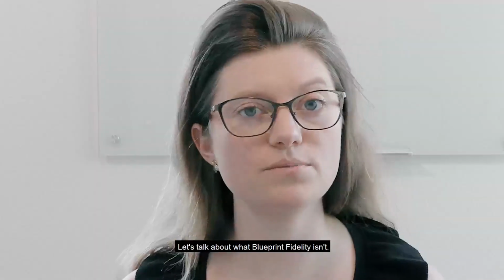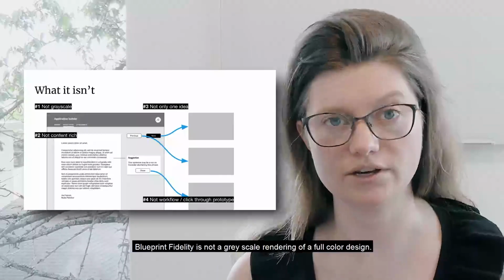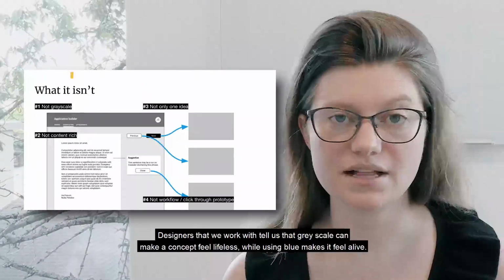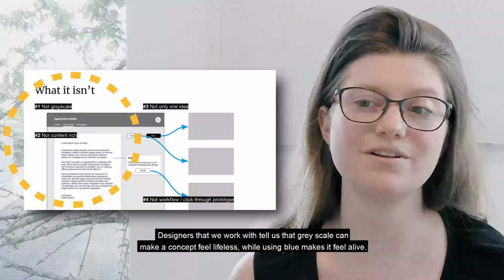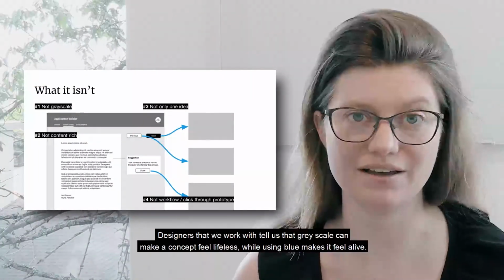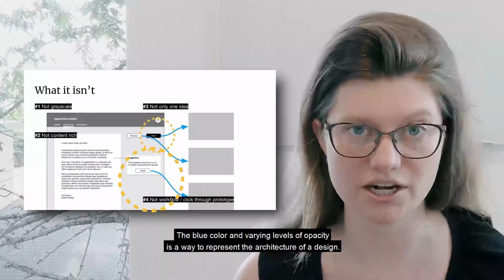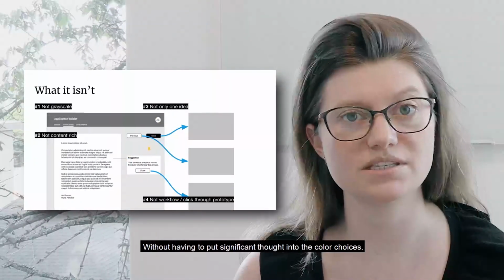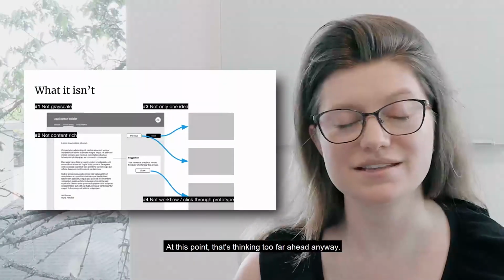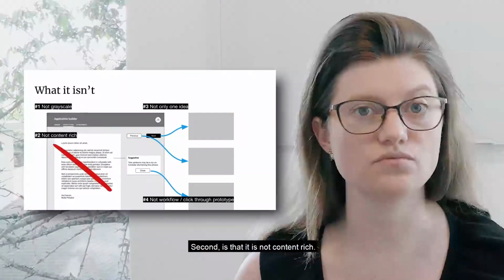Let's talk about what Blueprint Fidelity isn't. Blueprint Fidelity is not a grayscale rendering of a full color design. Designers that we work with tell us that grayscale can make a concept feel lifeless, while using blue makes it feel alive. The blue color and varying levels of opacity is a way to represent the architecture of a design without having to put significant thought into the color choices. At this point, that's thinking too far ahead anyway. Second is that it is not content rich.